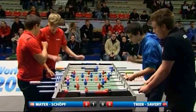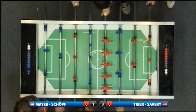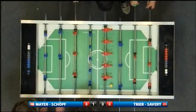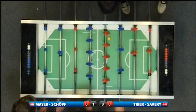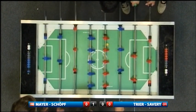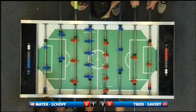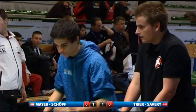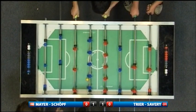That one was blocked up into the air and off the table. It will be put back into play by Emil SAVERY. Still just 1-0 here in game number 1. Troels TRIER able to pick this ball up. We are on the home table of the Austrians, the Garlando. Pass down the middle, nicely executed by Troels, who will set up the snake shot. Very, very quick to the corners. Like that, as he fires that one home to tie this first game up at 1. 1 goal apiece here in game number 1.